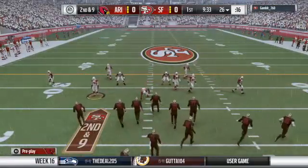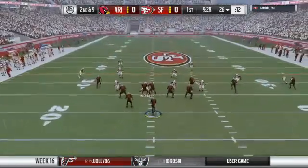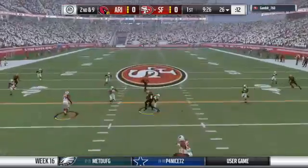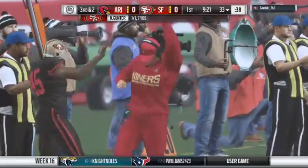2nd down following the run. Now they'll throw here out of the gun, and he will find his man on the end route. Complete. The reception good for 7.